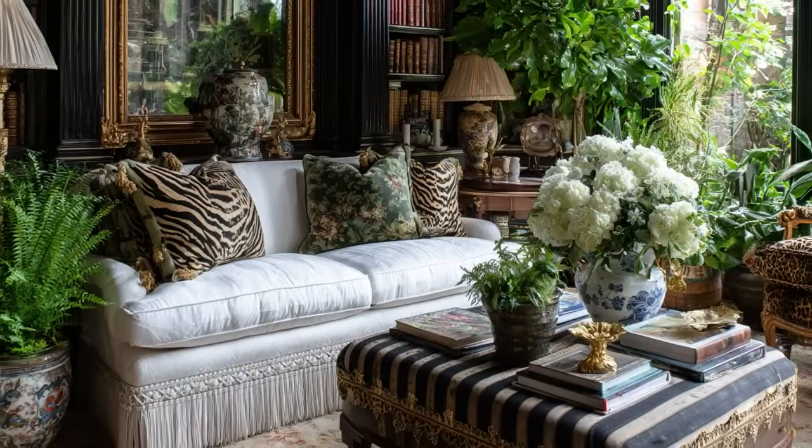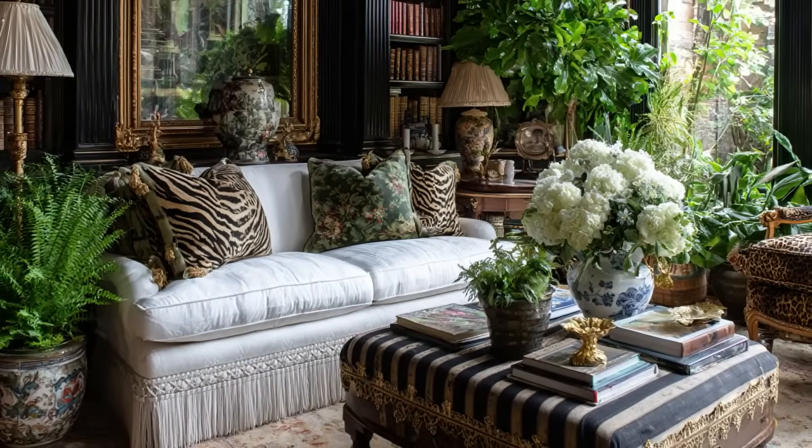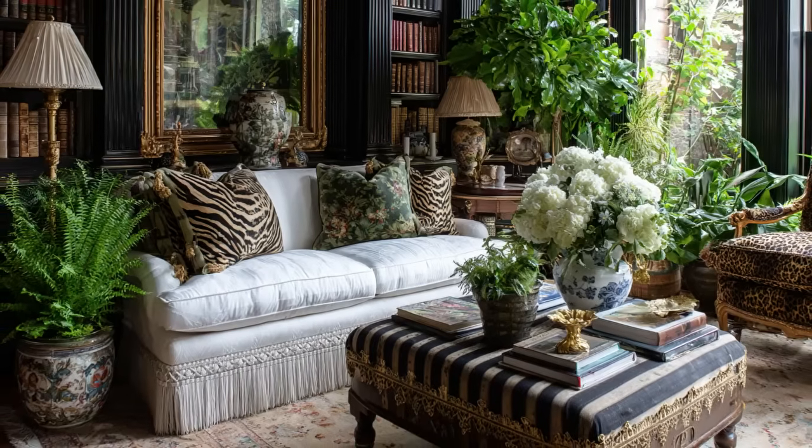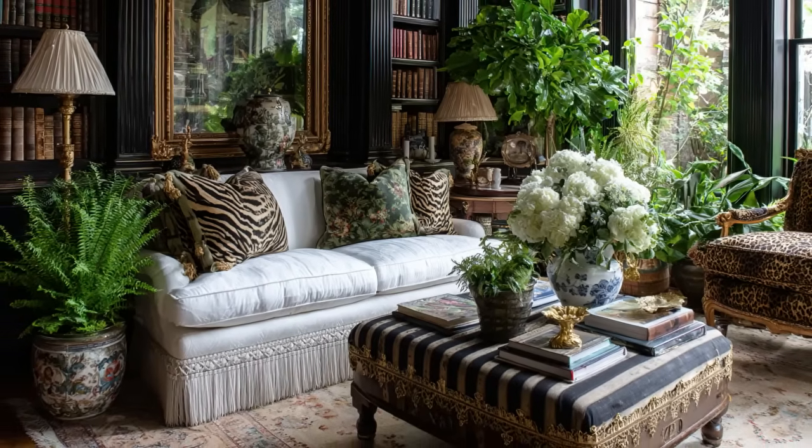The trick is in the styling. Place your affordable pieces alongside something with weight, like a heavy brass lamp or a framed oil painting, to create balance.